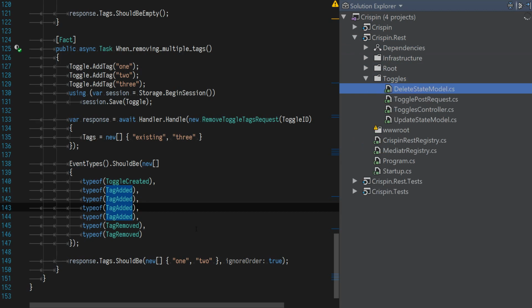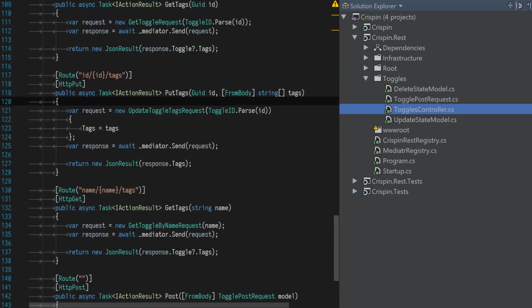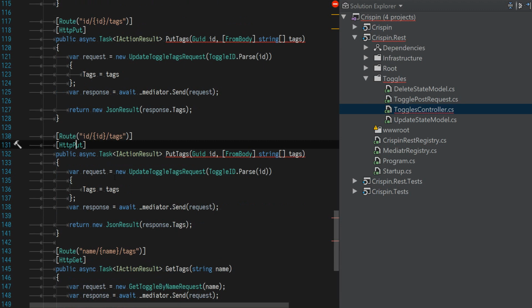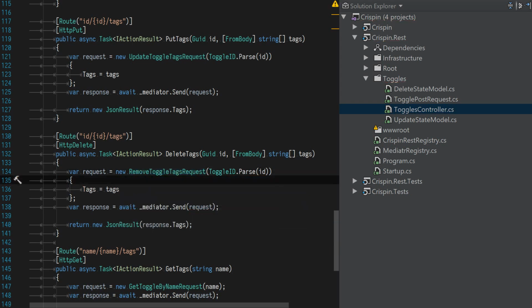Rest toggles controller. So that's our put tags. It's basically the same request, except instead of a put, it's a delete method. So we'll name it as well. And this is a remove. That's it.